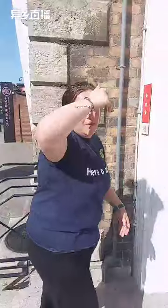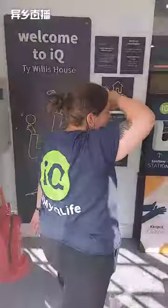We are going to stand in from the sunshine, as I can't really see. If you want to join us into the reception, we'll give you a little bit more of a view. Oh, that's better. Sorry about the background noise.